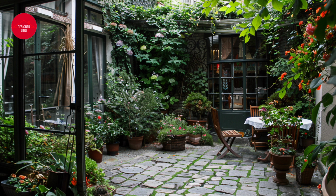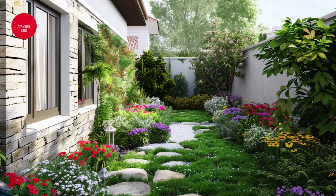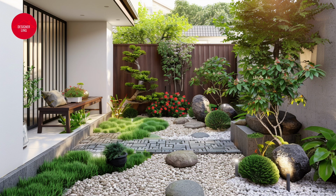4. Material selection. Think functionality and beauty. Choose weatherproof and aesthetically pleasing materials that complement your home's style. Consider using containers, natural stone for pathways, or reclaimed wood for raised beds. Upcycled items can add a personal touch and save money. 5. Plant selection. Right plant, right place.